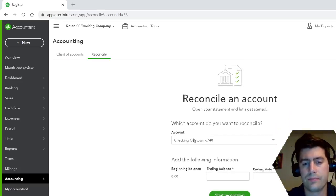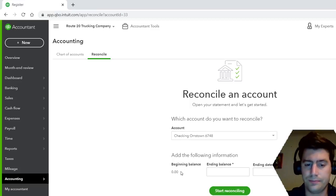Okay, so now we are going to reconcile the account. It looks like this is the first time this checking account has been reconciled because there is a beginning balance of $0, which in fact is true.